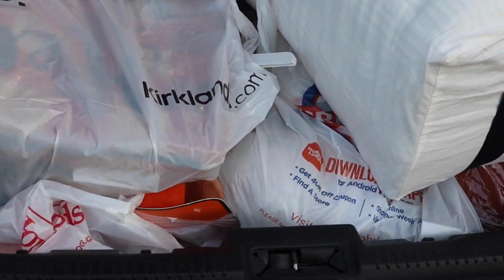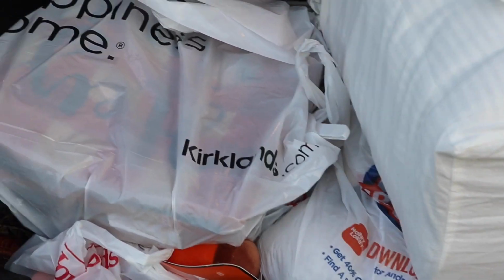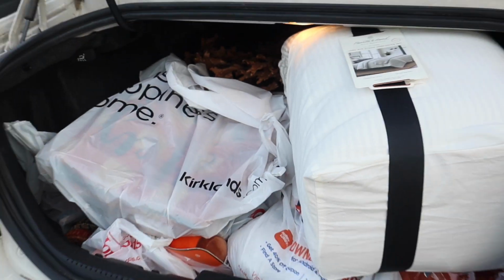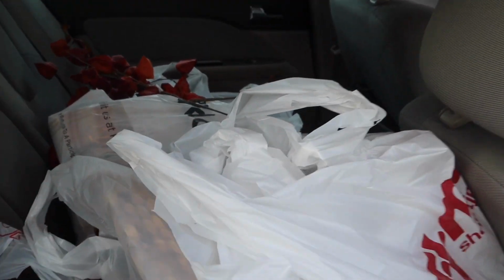So we're back home. We're at Kayla's. I'm about to show y'all what she got, and then I'm gonna go home and film mine. This is the trunk. This is the back seat. We have so many goodies to show y'all.